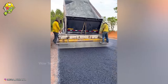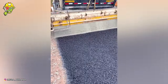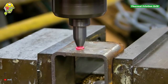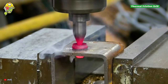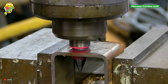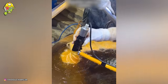Seal coat gives roads a better finish, reduces permeability, and extends their lifespan. Thermal drilling method uses high temperatures to create holes instead of traditional mechanical blades. The 3D printer nozzle is a unique way to make Indian jalebi sweets.